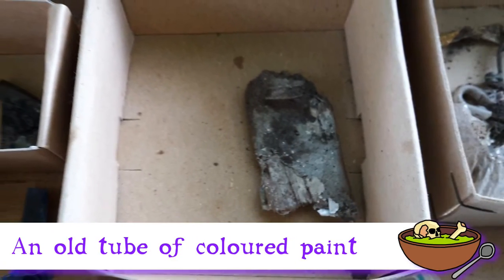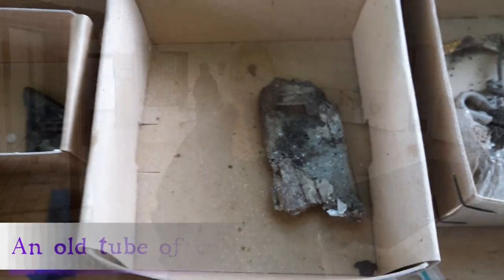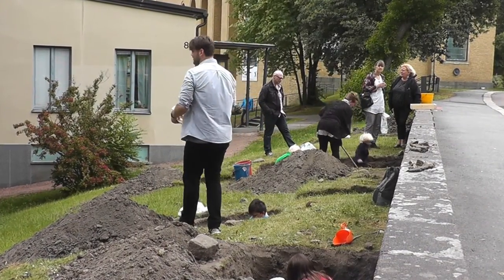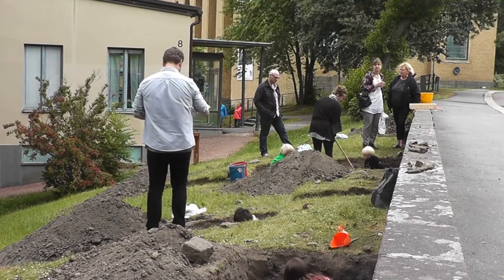And we have found some quite nice things, for example, colored tubes that we suspect have belonged to some artists in the building. That was really nice. We have had students of archaeology, and we have had students of fine art. So there has been a meeting between those two groups of students.